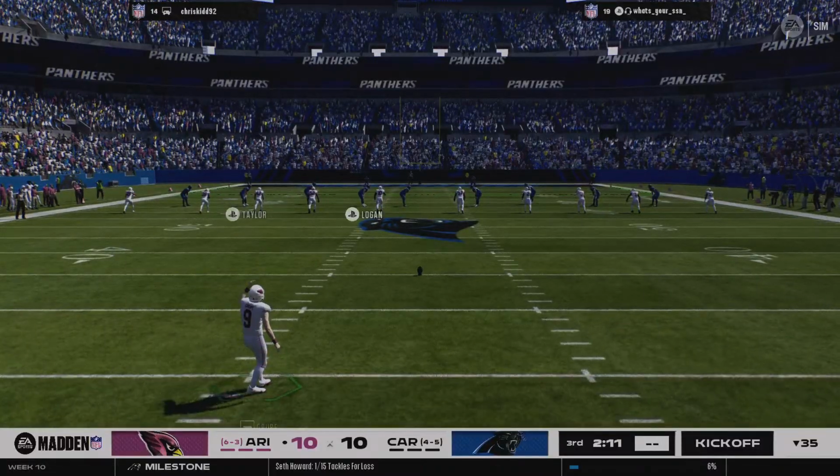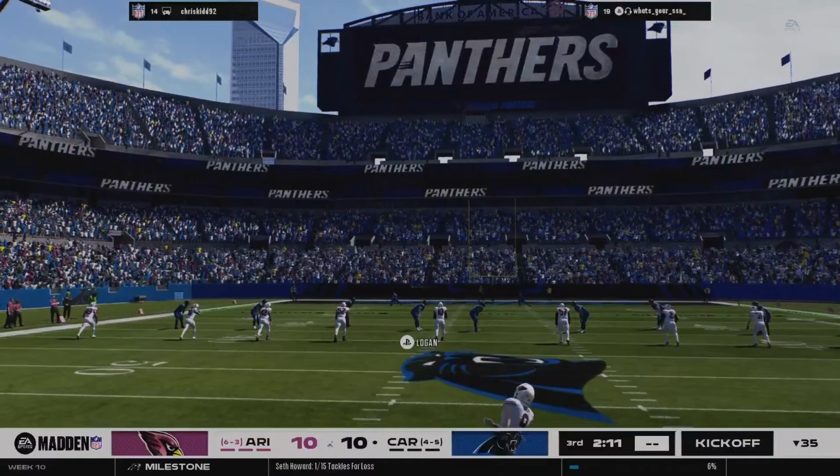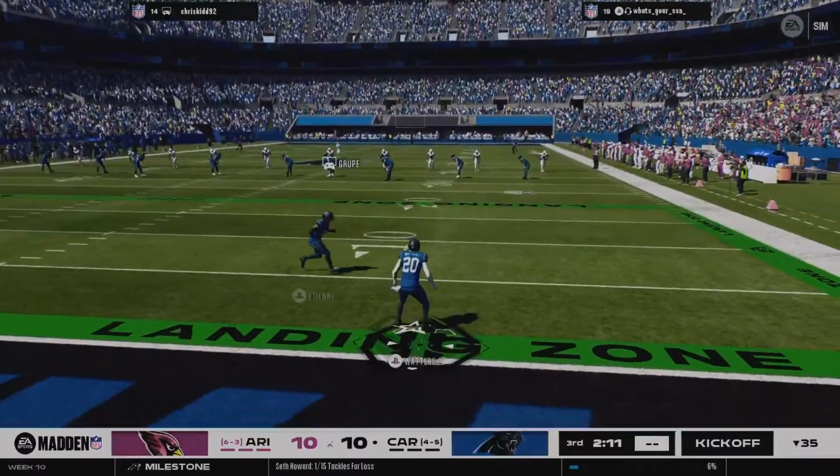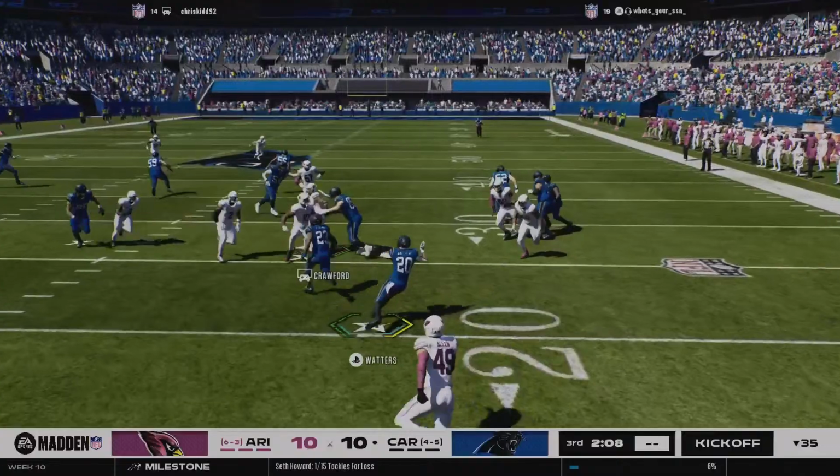So touchdowns are always the primary goal of every drive. But when you find yourself down 3 here in the second half, you've just got to find a way to tie the game up. And they were able to do that here.